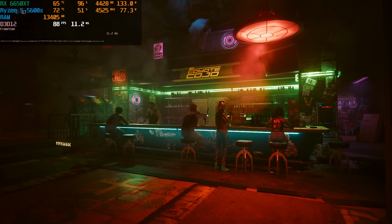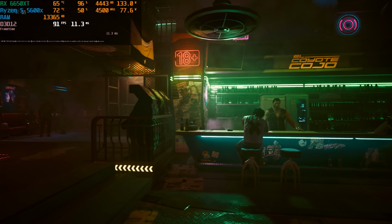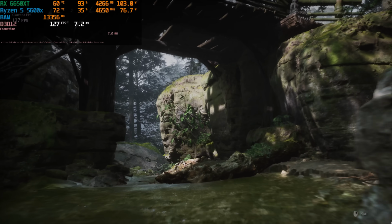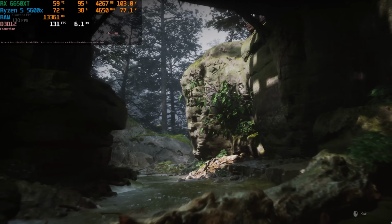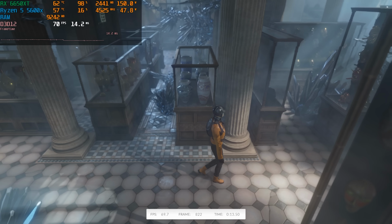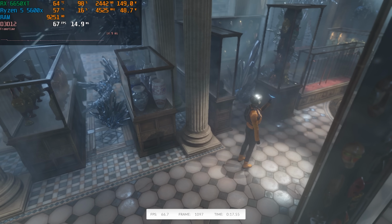Cyberpunk at 1080p medium settings, we got an average of 93 FPS, a minimum of 77, and a max of 113. Black Myth Wukong at 1080p with FSR set at medium and FrameGen enabled, we got an average of 124 FPS, with a max of 142 and a minimum of 34. And for 3DMark Time Spy, we got a score of 9,253, which is a 5 cent per point score. It's pretty good.